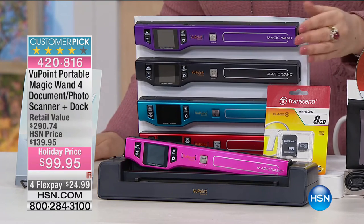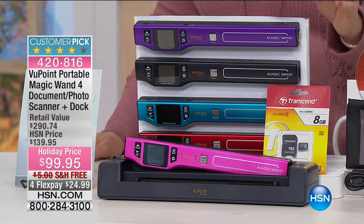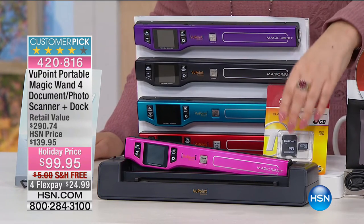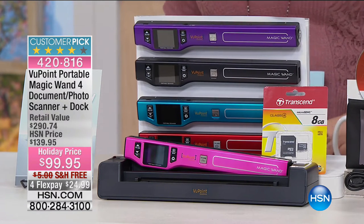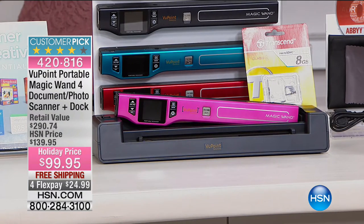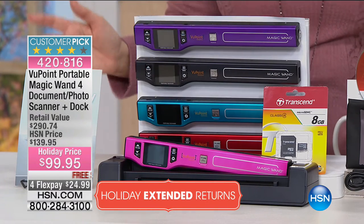This is the Viewpoint Portable Magic Wand. This is the fourth edition. You also are getting a big bundle of software with this, and we are including the docking station. It used to be a separate purchase of the docking station. The docking station was like $50 or $60, depending on if we had sales or specials. So you're getting the scanner and the docking station today.